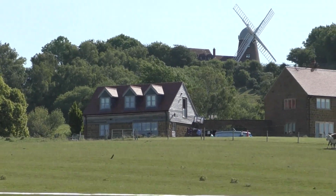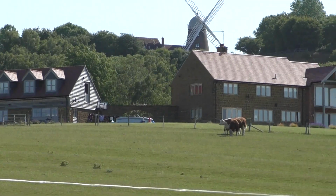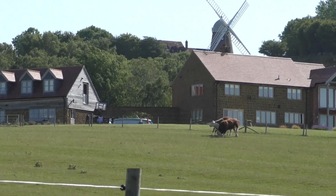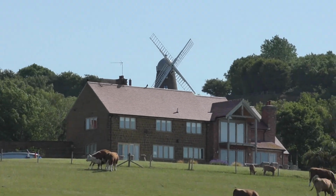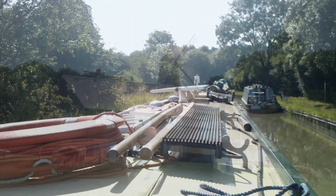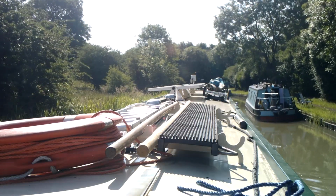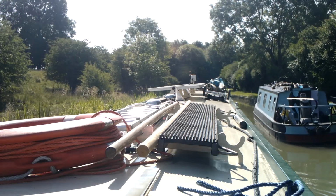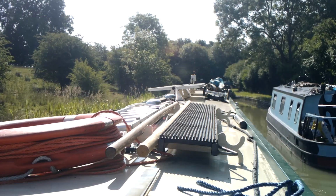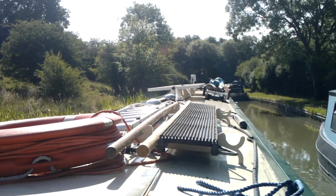I do like windmills, they remind me of Windy Miller, and it's such a shame that they rarely are working or that you see the sails going round. But they do look nicer than the modern day windmills. At this end of the village are a lot of visitor moorings.